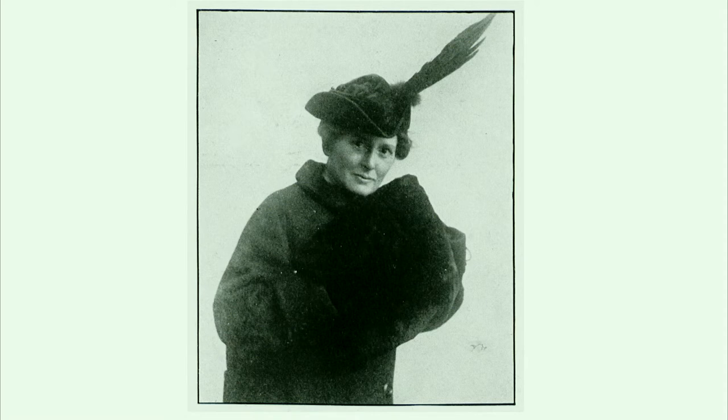She received her master's degree from the university, but a woman could not get a PhD in the United States at that time. So she had to go to Heidelberg to get her PhD, came back, and then taught in the English department for years and years. There was no retirement, so these people all worked for 50 years.